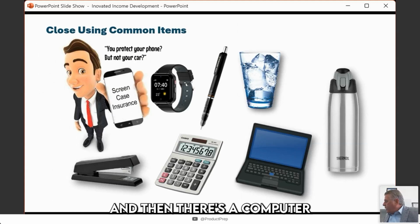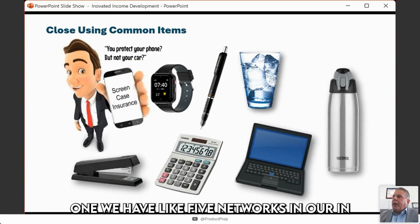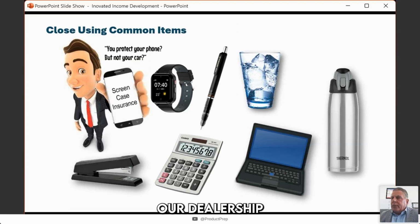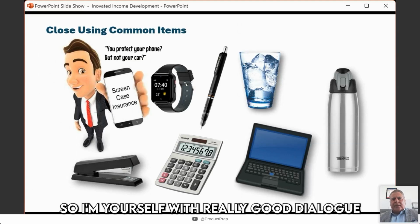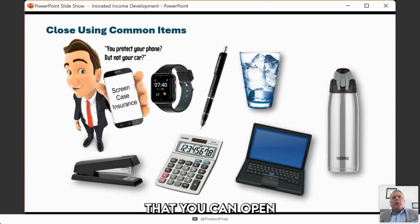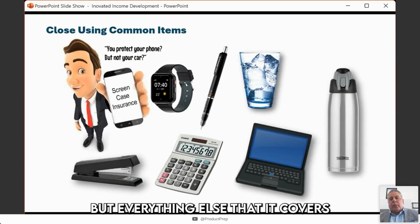And then there's the computer on your desk. And you talk about it and you say, how many networks do you have in your home? One. We have like 5 networks in our dealership. Do you know how many networks are in your vehicle? There's over 40 networks in your vehicle, from backup to transmission to headlights to all this stuff. So arm yourself with really good dialogue that you can open the customer's mind to not so much just the powertrain coverages, but everything else that it covers.